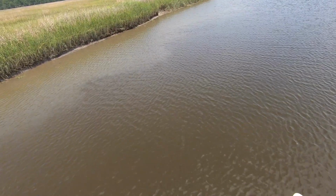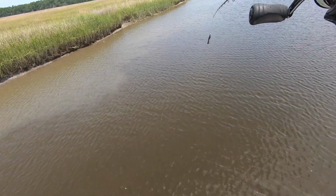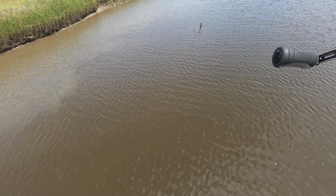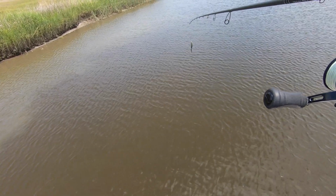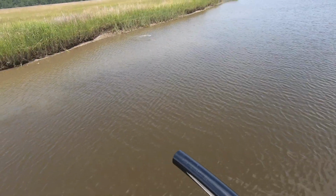Got a fish belly crawling down the bank out in front of me, tailing. Big fish too. I see him coming down this edge really well. He'll stay under shallow, we'll catch him. It's a good fish. Got him.